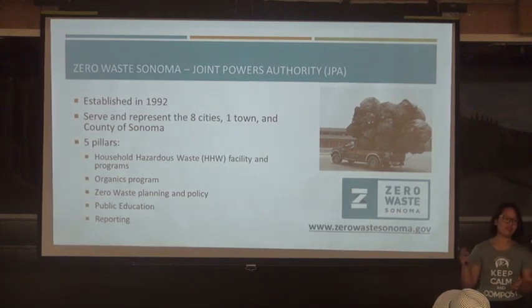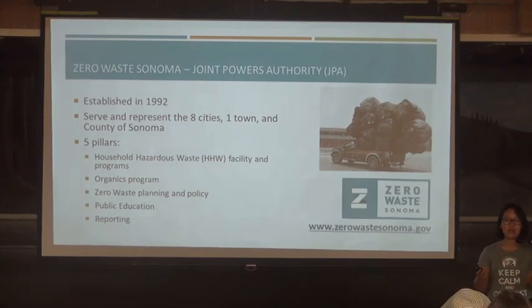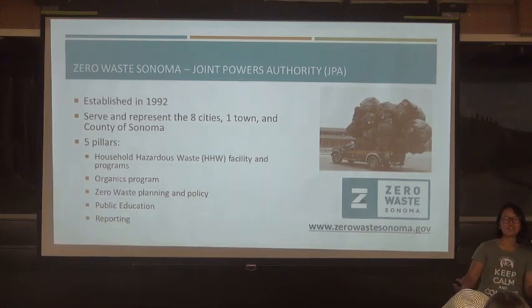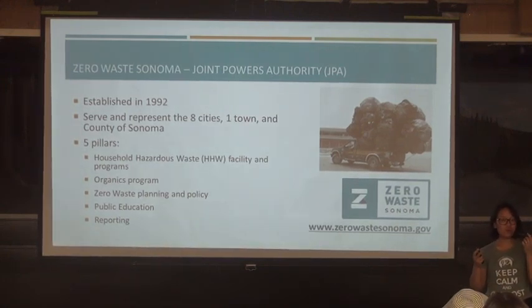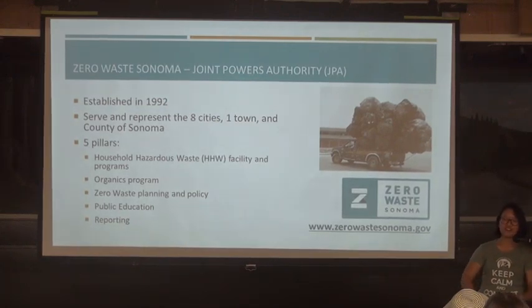We also have zero waste planning and policy. That essentially means we write ordinances and policies that are all supposed to be trying to extend the life of the landfill. Because if you didn't know previously, the landfill has a lifespan, and it's a hole in the ground, and once it's filled up, then we have to open a new landfill.